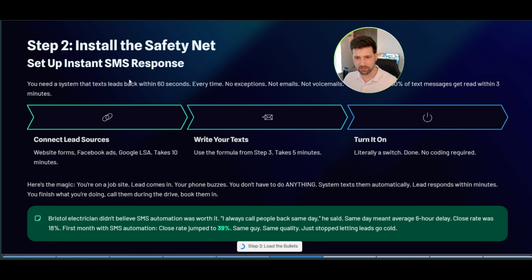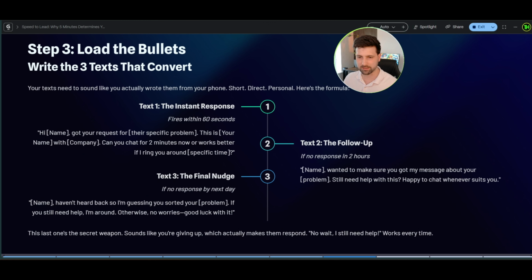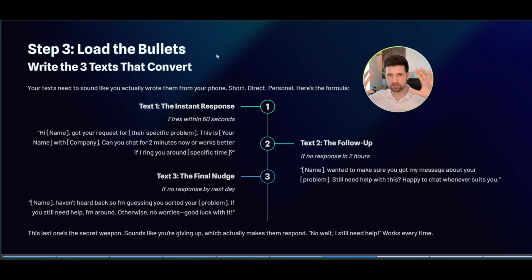So we're almost wrapping up, and I want to give you those SMS templates. Right, so you've got the system. That's all set up, ready to get this started. Now you need to know what actually to send. And most people really do overthink this. They want to sound professional. They want to sound like they're the best service in the world, and they want all of their proof banners all over the messages. It doesn't work like that. You end up just sounding like a robot. Your texts need to sound like you actually wrote them from your phone. Short, direct, and personal.